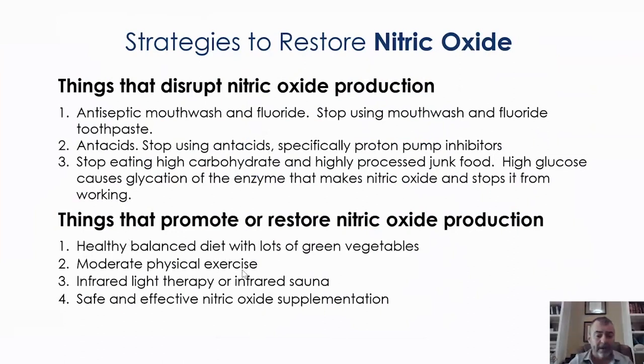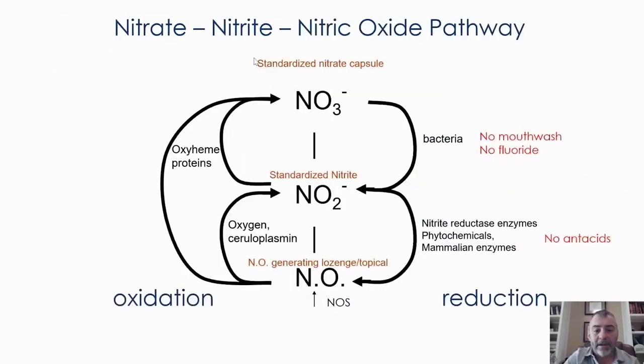And then you can go a step further and just change your diet, throw in some more green leafy vegetables, start exercising, sit in an infrared sauna. The light therapy promotes nitric oxide production. If you don't want to do all that, then you absolutely must take a safe and effective nitric oxide supplement. We understand this pathway now, the nitrate, nitrite, nitric oxide pathway. You titrate up your nitrate through supplementation that feeds the nitrate reducing bacteria. So nitrate actually acts as a prebiotic as long as you're not using mouthwash or fluoride, that potentiates this reduction of nitrate to nitrite, nitric oxide.